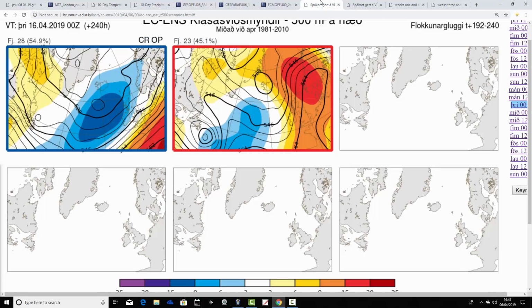These are the options that are on the table within the ECM ensembles today at day 10, which is the 16th of April, via the Icelandic Met Office. So these are the postage stamps from the Atlantic Met Office based on the ECMWF ensembles. We've got 28 members of the ECM ensembles at day 10 with low pressure to the north and to the west of the country and high pressure down to our south.